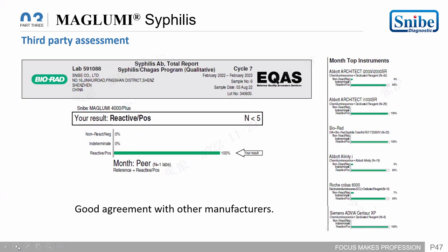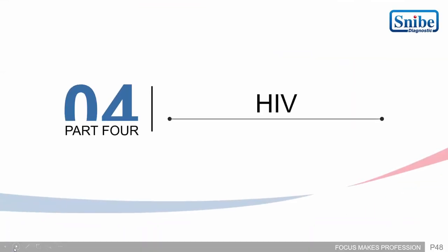If we talk about the third party assessment, we have a participation for the qualitative detection of syphilis and Chagas. We have good agreement with the manufacturers. The other participants have non-reactive and reactive participation at less than 100% in some cases, such as the Architect i2000, where the reactive positive confirmation is just 95%, and our results' positive confirmation is 100%. So we have very good agreement with the manufacturers in terms of accuracy.